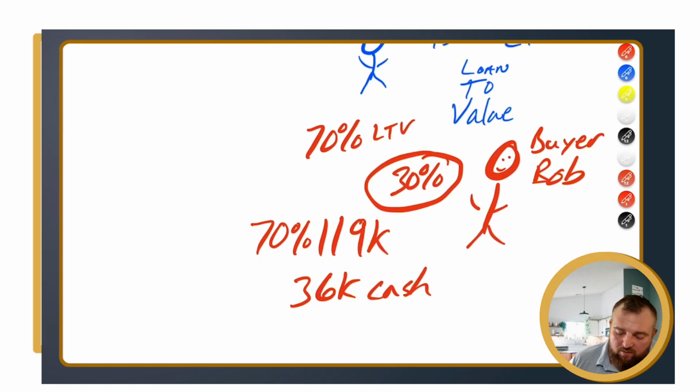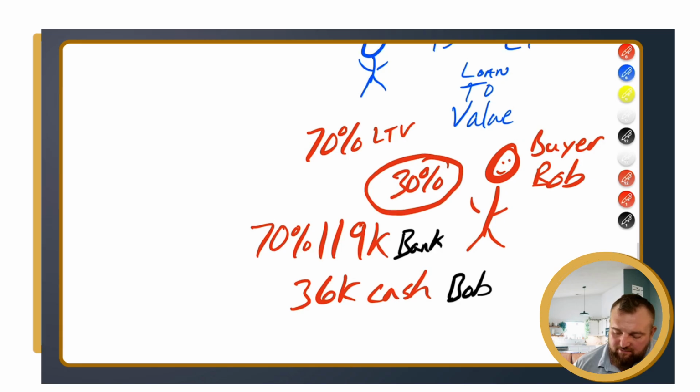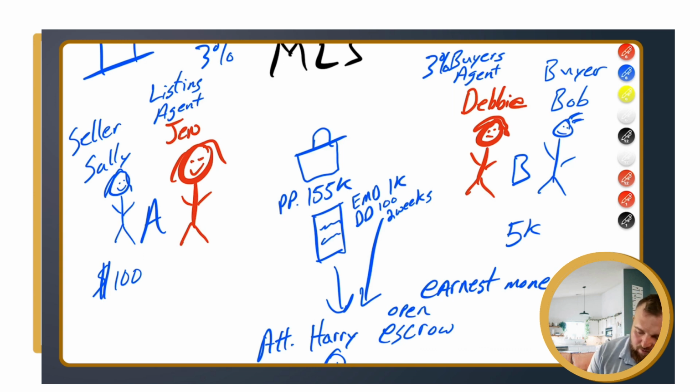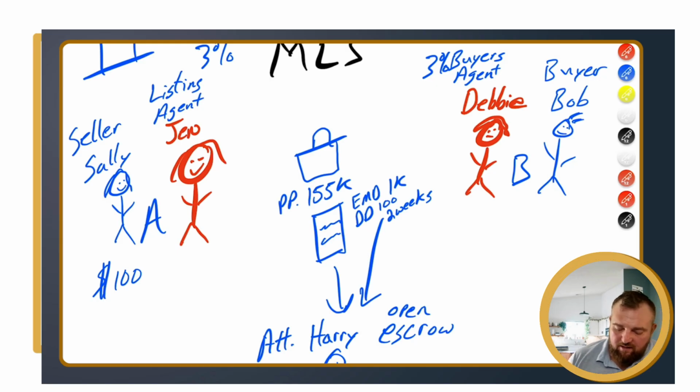Okay. So the bank will lend $119,000. Bob needs to go find $36,000. Now, the inspections came back great. Right? Bob's happy with the results. But now Bob has to make a decision if he's going to move forward with this, because he needs to come up with $36,000. Now, Bob should have already been expecting this, and buyer's agent Debbie should explain this to him as well. Now, he has the money in savings. He's going to go ahead and move forward.